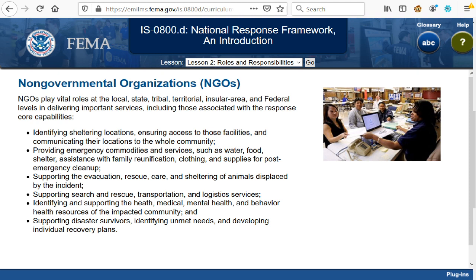supporting search and rescue, transportation, logistic services, identifying and supporting the health, mental health, medical health, and behavioral health resources of the impacted community, and supporting disaster survivors, identifying unmet needs, and developing individual recovery plans. So now you know what NGOs are for. Just put it this way, anything which is about private sector, NGOs, and volunteers, we all do our own thing. And we all work for the same goals.